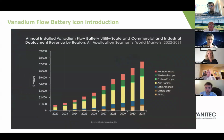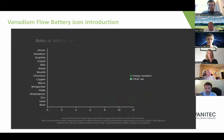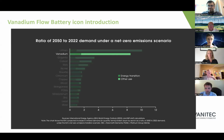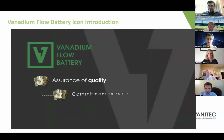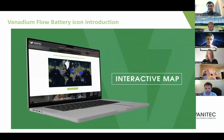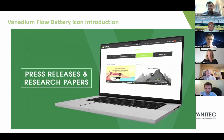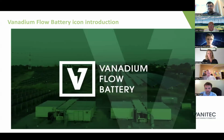Vanadium flow battery deployments are growing, predicted to experience a 22-fold increase. And due to vanadium's role in clean energy technologies, the World Bank predicts a near 200% increase in vanadium demand by 2050. The use of this icon is an assurance of quality and of a commitment to the vanadium industry and our sustainable future. Visit our website for an interactive map of existing installations, fact sheets and animations, press releases, research papers, and more. Let's build a cleaner world, one powerful battery at a time.